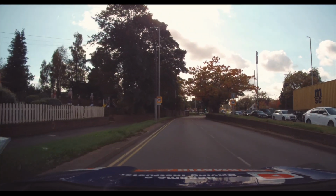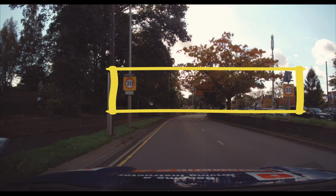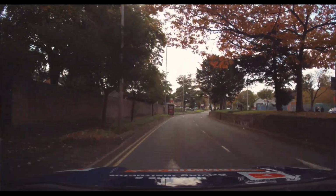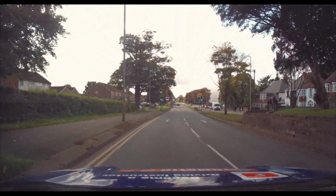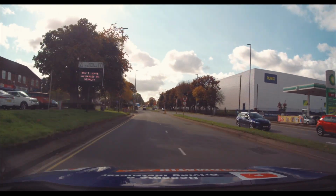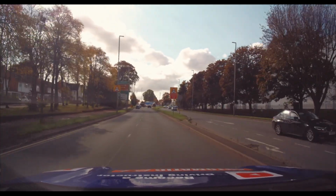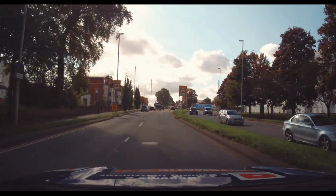As we come round in front of us, now we can see the two changes of speed limit sign back to 30. If you're not paying attention, you'll miss this, and of course on a dual carriageway part like this, it's easy to think it's at least 40, and we know that's not the case. At the roundabout on this route, you'll be asked to go right, second exit.